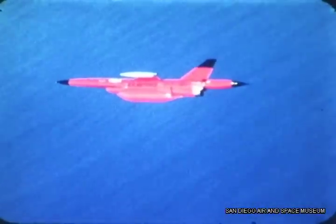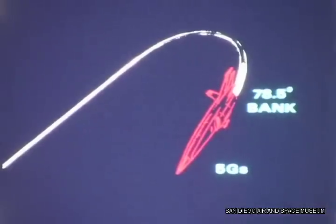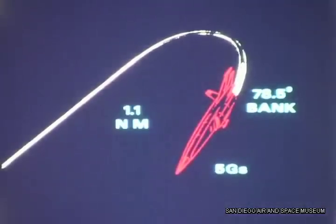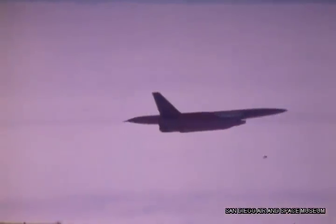Firebee 2 is obviously not a docile or predictable target. At 15,000 feet, Firebee 2 can pull 5G turns, nearly 80-degree banks. It can make a 180 in 1.1 nautical miles while at Mach 0.95. Such high G turns can be combined with climbing or diving patterns for even greater maneuverability. And Firebee 2 can be directed to exploit this performance fully.